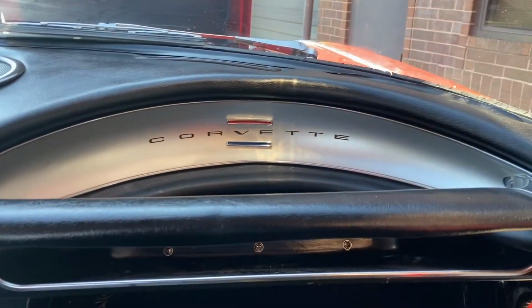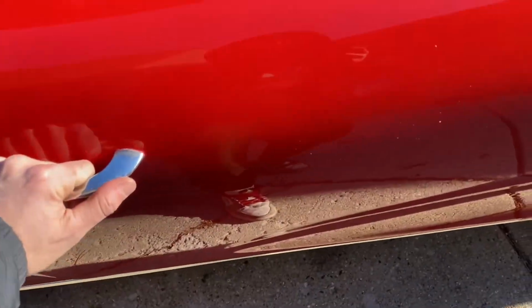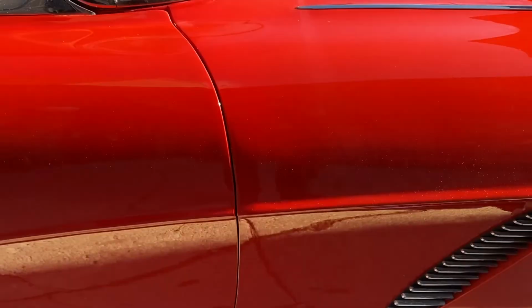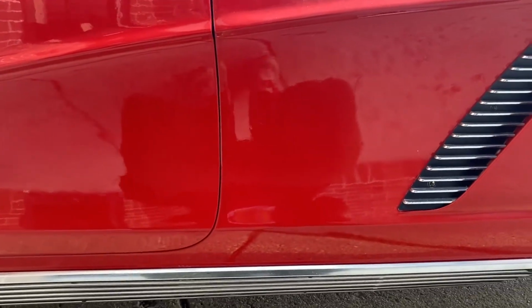62 Corvette, two tops, 340 horsepower, number matching, Roman red with black interior. Look how nice the fitment is in the front door.